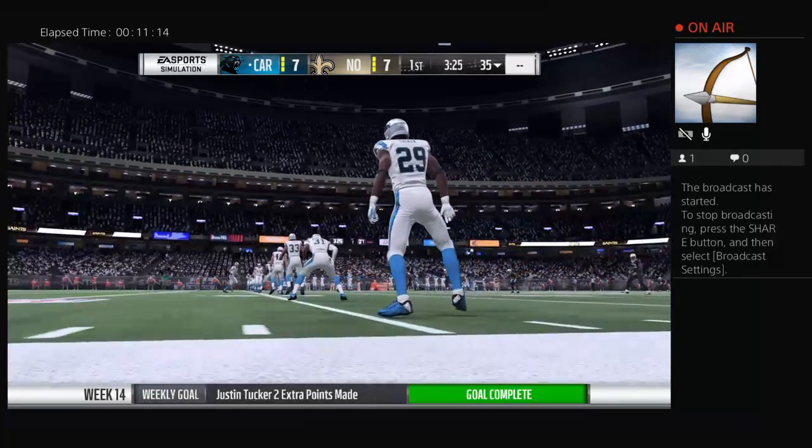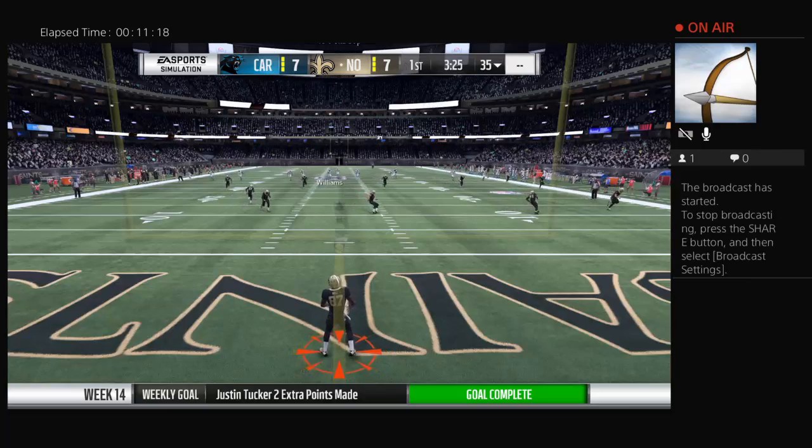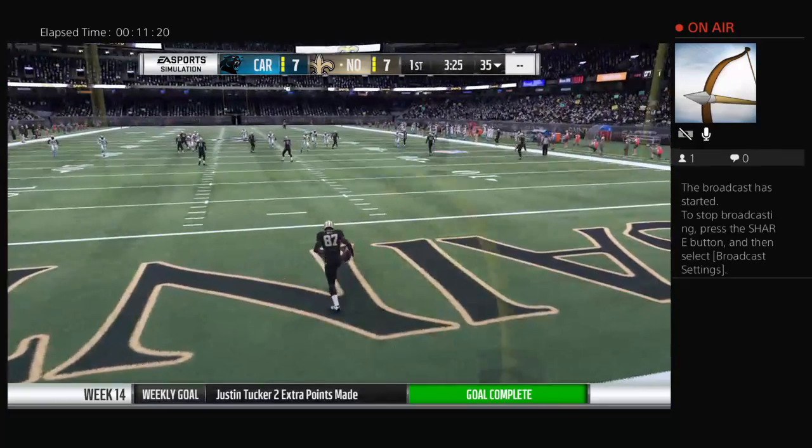So a tie ball game here as the kick's away. This is taken about 7 yards deep.